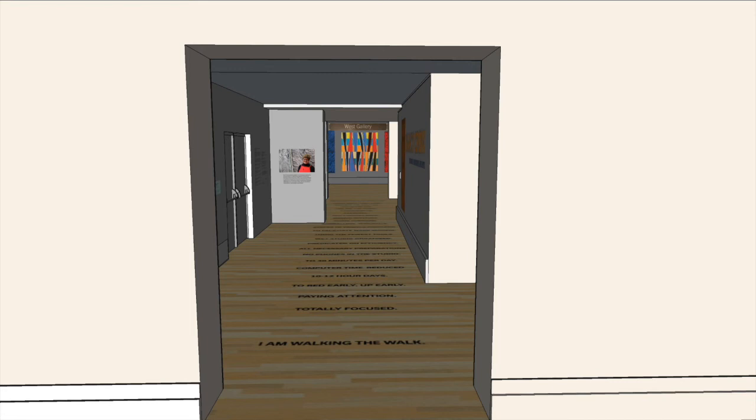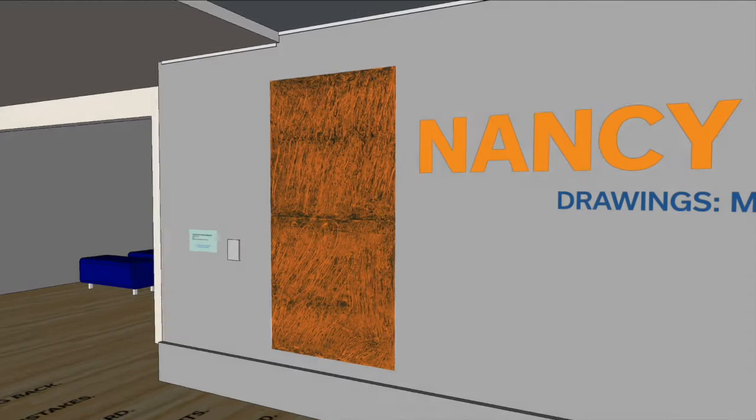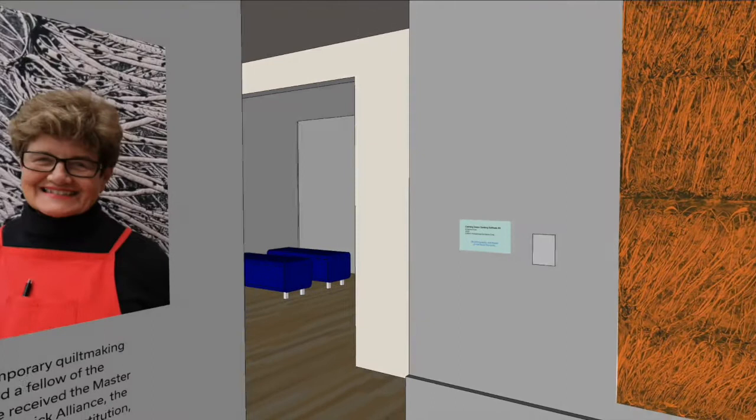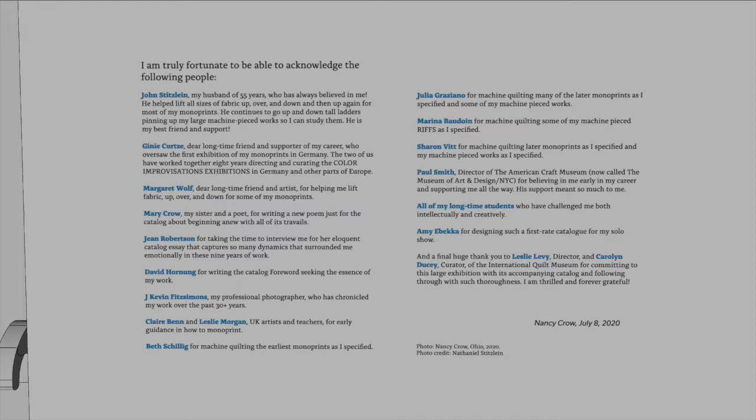Here at the International Quilt Museum, we are delighted to present Nancy Crow Drawings, Monoprints, and Riffs. Nancy Crow is one of the leading quilt artists working in the U.S. today. She's been active since the 1970s and has created a series of works that really express her love of art, her love of creating, her love of doing improvisational piecing.